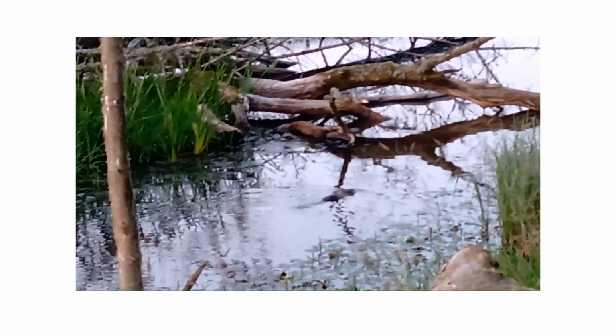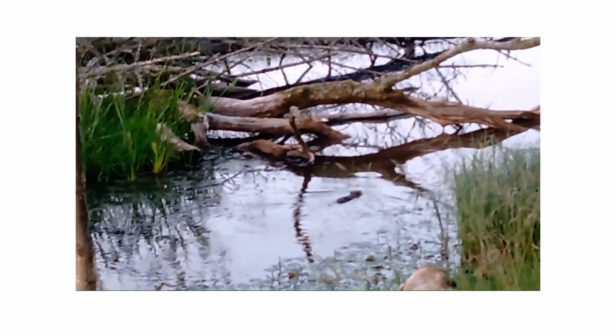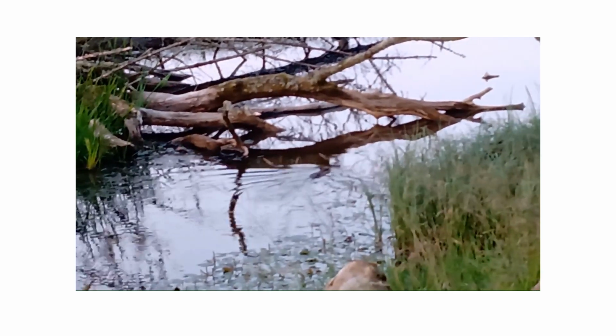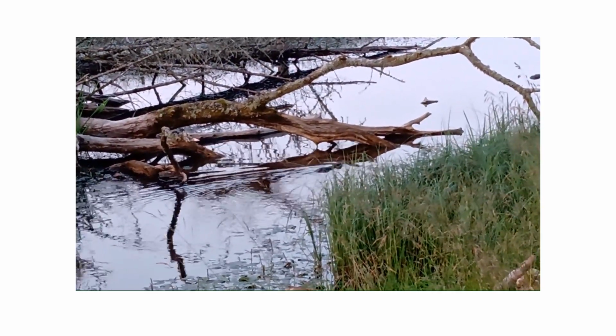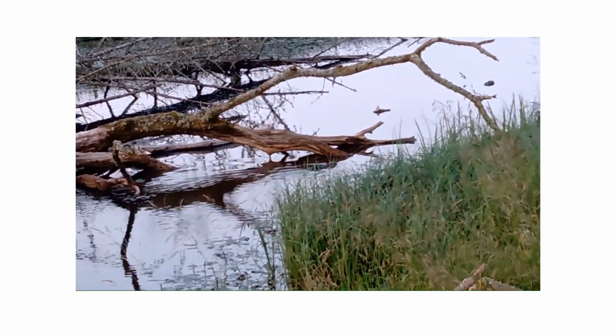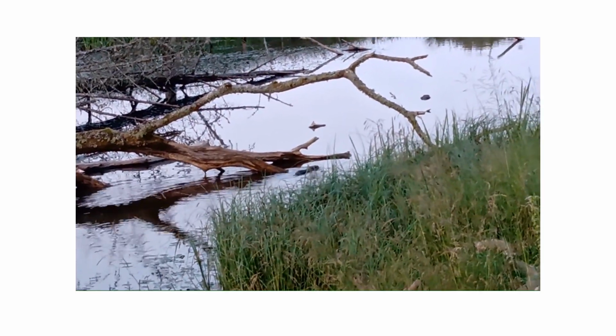And here's a nice video of a couple of beaver kits. And you can just see the dam in the far edge of the right hand side.